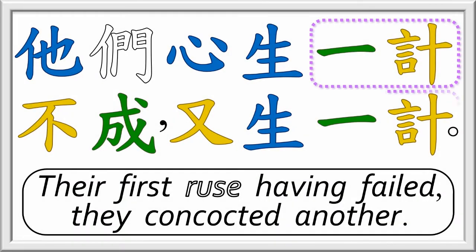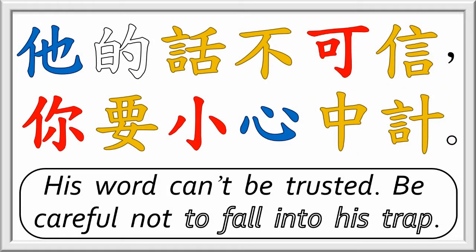As in English, a person who calculates for a living is an accountant, but a calculating person is a schemer who plots against others. So 计 can also mean a ruse, trick, or cunning stratagem. 他们一计不成，又生一计. When their first ruse didn't work, they concocted another. 他的话不可以信，你要小心中计. His word cannot be trusted. Be careful not to fall into his trap.